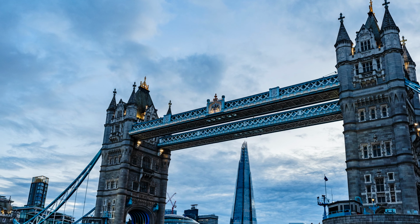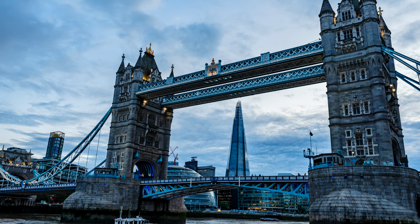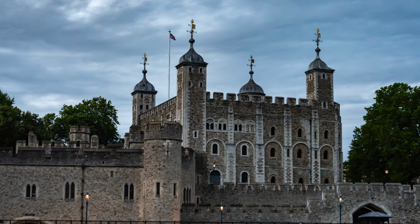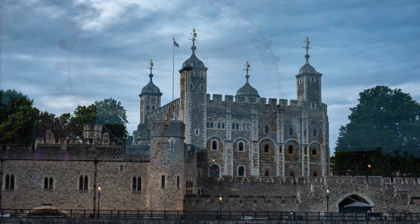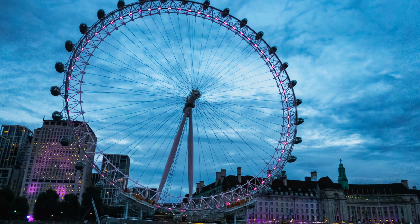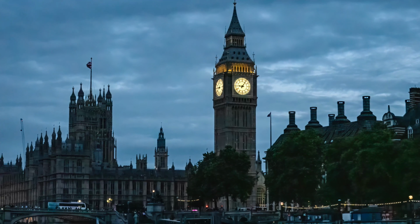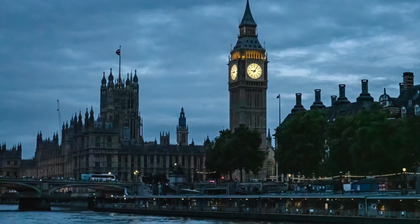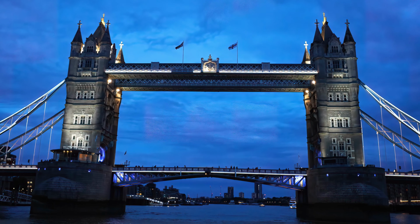As things continued, we saw familiar sights such as the Tower Bridge, which frames the tower known as the Shard in this photo. And here's the Tower of London as seen from the Thames. And here's the familiar London Eye, all lit up as evening begins. And of course, there's always Big Ben, perhaps the quintessential symbol of London, and the tower in the background. And here's the Tower Bridge all lit up as it gets darker.